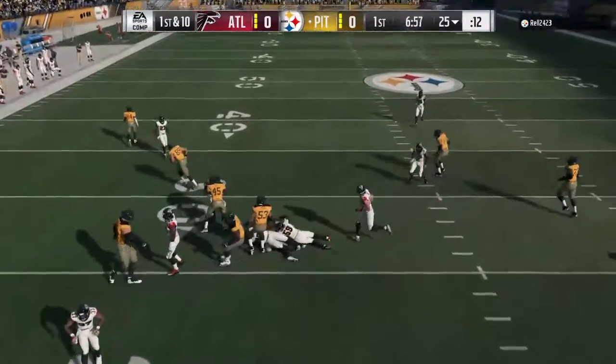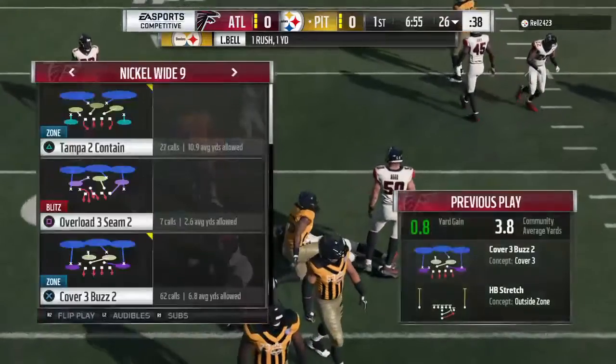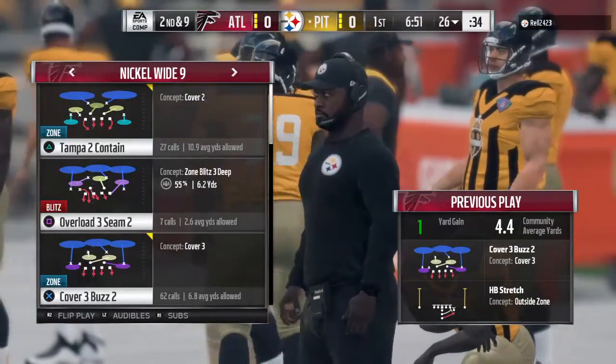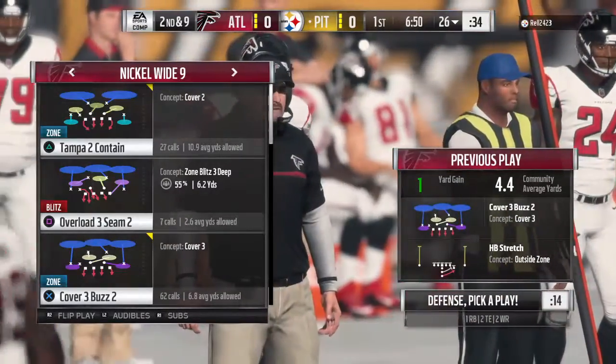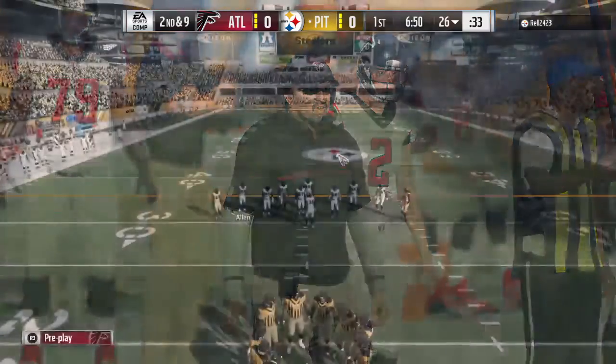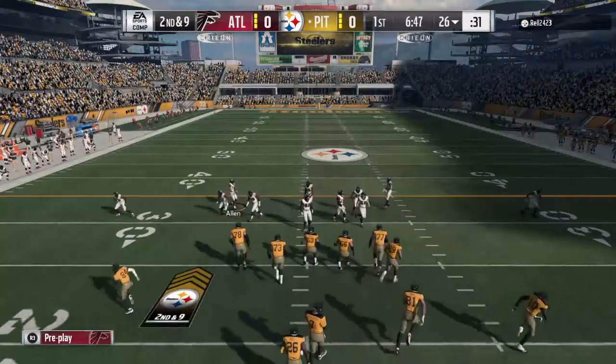Here's the first carry for Le'Veon Bell, and he'll get this one up to the 26. Credit him with a 1-yard gain there to make it 2nd and 9. Nice job by that defensive front there to hold him to a short gain on first down. Well played, I must say. Yeah, only getting 1 yard. There was no room to run.